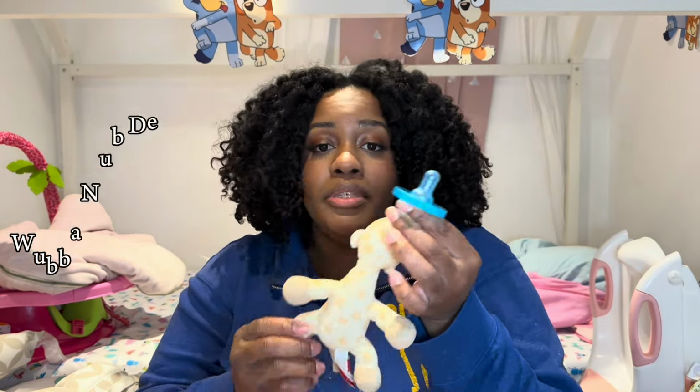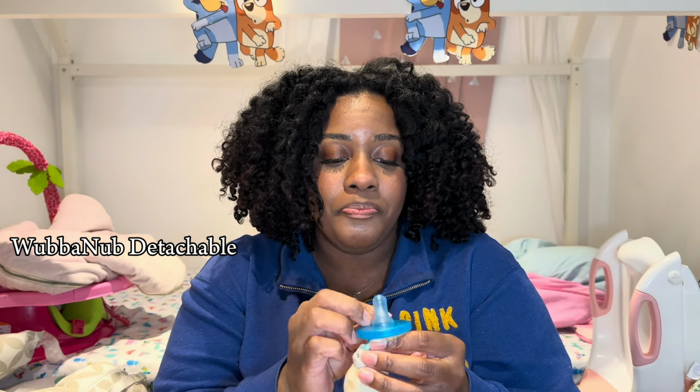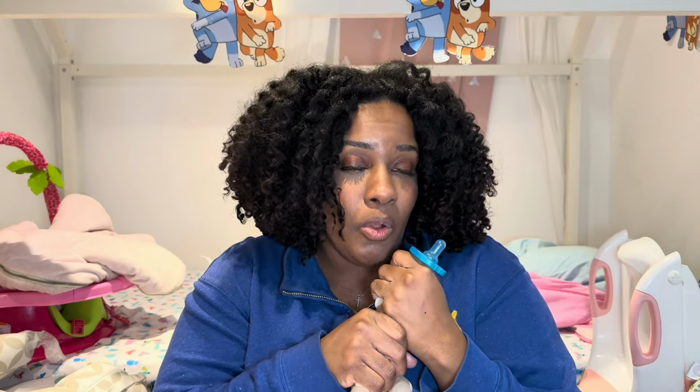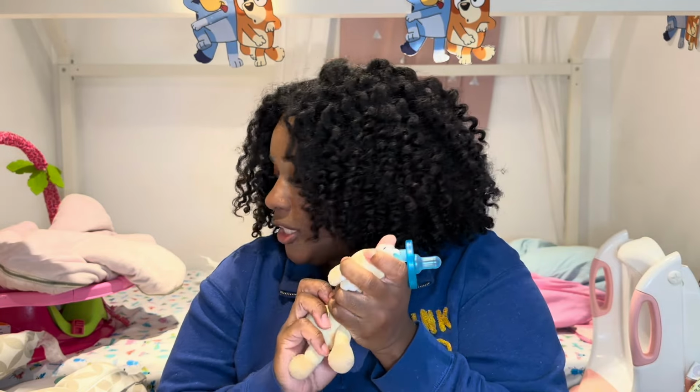This is the binky that she uses now, her main one, and I'm gonna film this first because she's actually crying and I think she wants her binky. So this is also the Philips Avent, and this is called a Wubba Nub. I don't know if you guys are familiar with it, but I love this pacifier because my first had this too, but my second has enjoyed this one better because she likes to hold on to things when she's tired or something to calm her instead of a blankie. This is perfect because it's her binky and it's a nice comfort to her all in one.